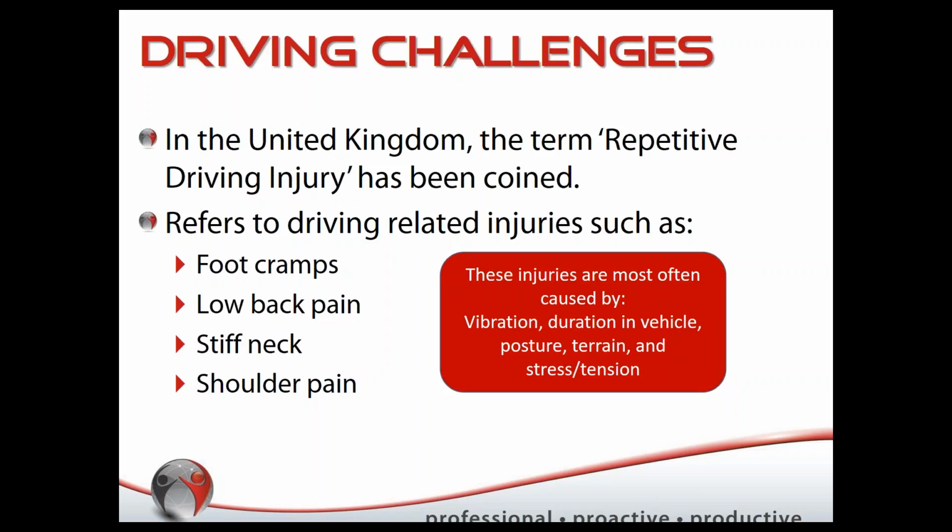They're probably spending a lot of time driving, and we've done some webinars on driving ergonomics, so I'm not going to go into a whole lot of detail. But really what you need to know is that driving on its own has enough injury risk as is. In the United Kingdom, they've actually come up with a term, repetitive driving injury. I haven't heard that too much here in Canada, but it is kind of interesting. When you look up what a repetitive driving injury is, it's often injuries related to foot cramps, low back pain, stiff neck, shoulder pain.